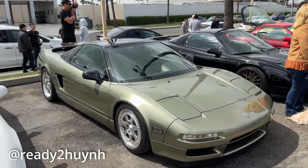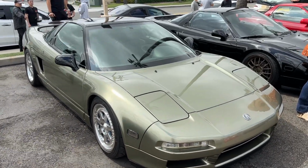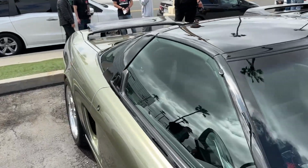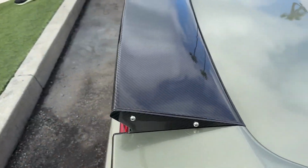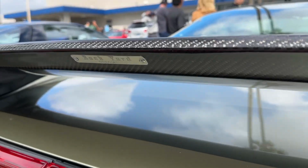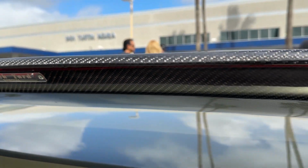Here is Tony's NA2 with the M7s. Now I'll do a closer look at the BOS spoiler. I don't think I've done that yet. That's what I'm saying. Yours is like piled in. Here's the BOS goodness.